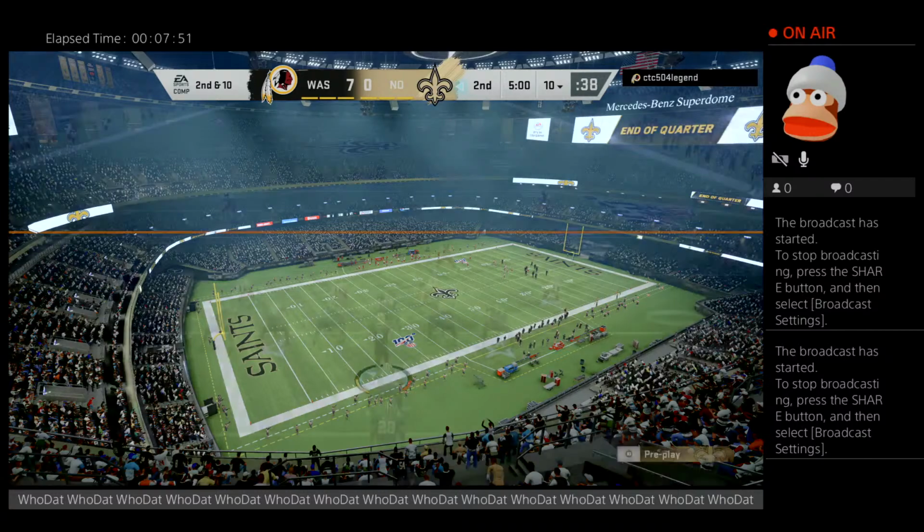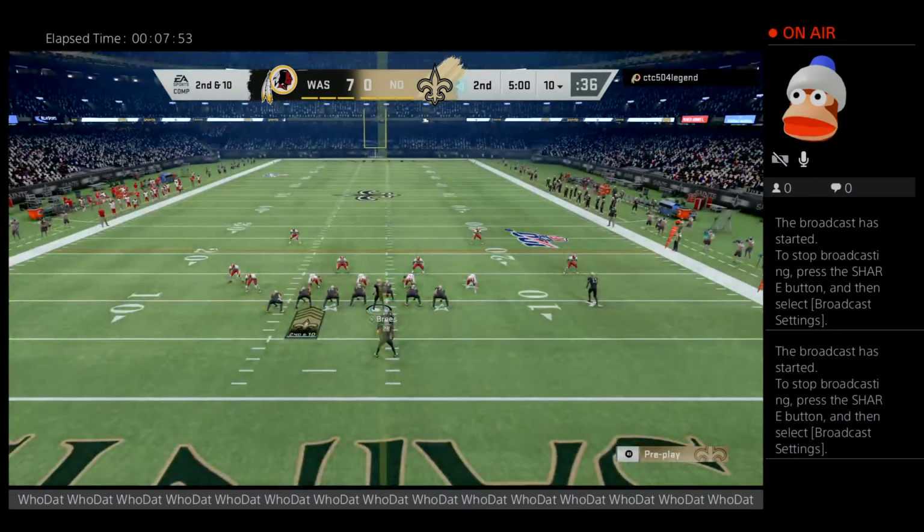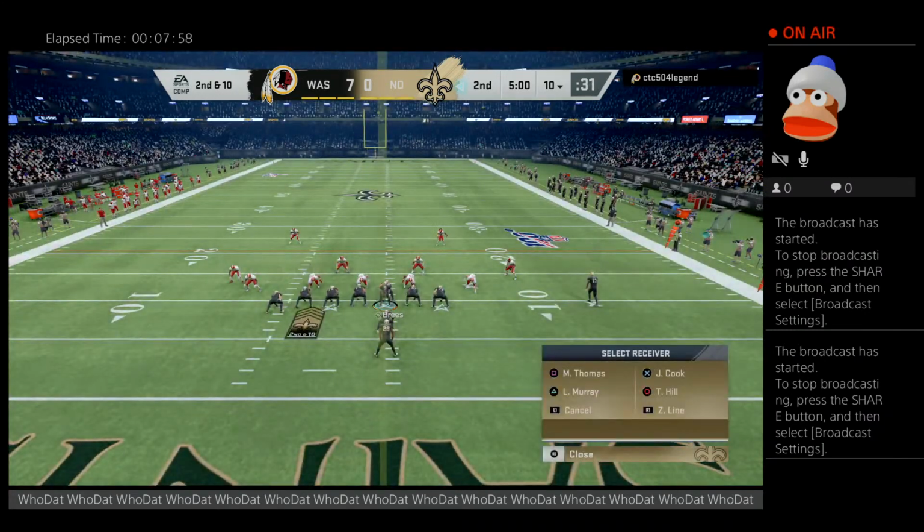Yeah, but you're hungry to get back out there, aren't you? You better be, because otherwise it's going to be a long day for you. Here they come, 2nd and 10 now from the 10.